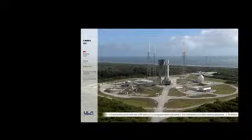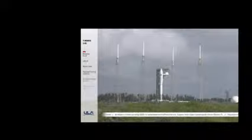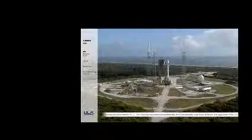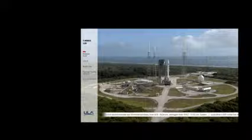T minus 1 minute, 59 seconds. Vehicle internal. 155. Launch sequencer start. 150. Securing Centaur LH2. Securing Centaur LO2. T minus 1 minute, 40 seconds. Launch enabled. 137. FCS arm. T-minus 90 seconds. The launch vehicle, payload, ground systems, and eastern range are go for launch.